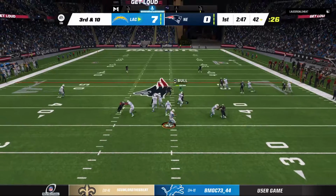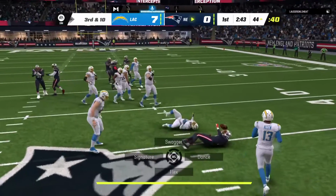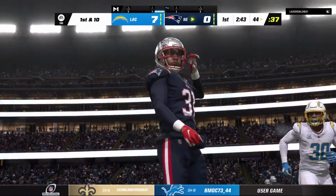Going to throw on 3rd down with Herbert. Trying to get it to Williams, but it's intercepted. Picked up by Jonathan Jones. And they'll take over inside the 45 at the 44-yard line.